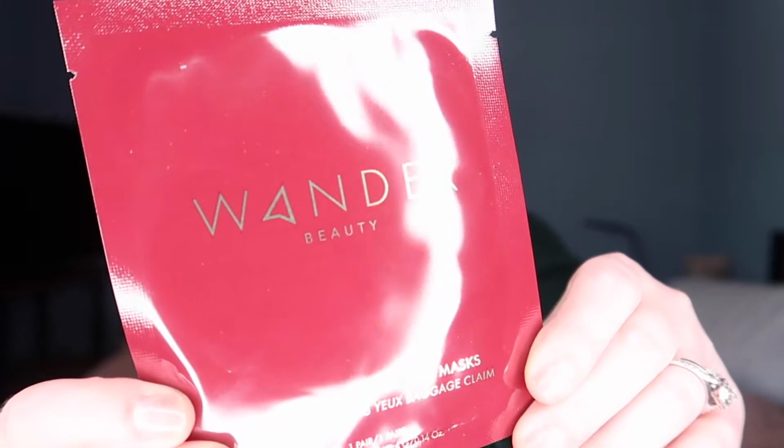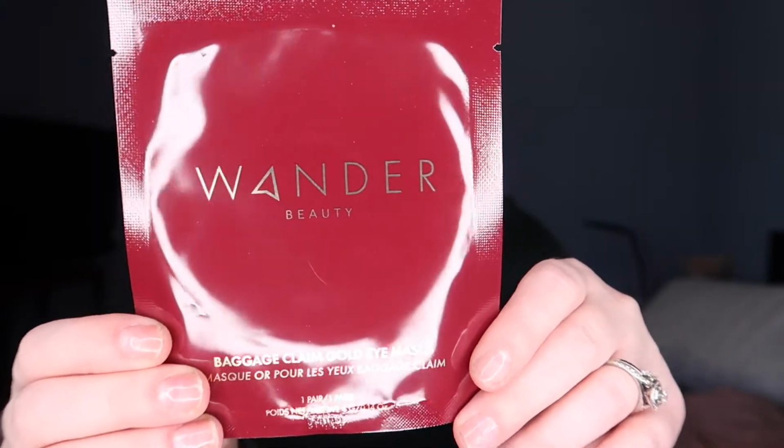So the next item I'm going to be trying out is by Wander Beauty. Love the packaging, very cute. Apply on clean, dry under eyes with foil side facing up. Leave on for 10 to 15 minutes and discard after use. Gently pat remaining serum into skin, for external use only.